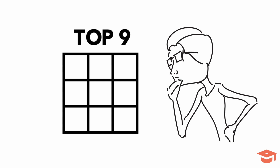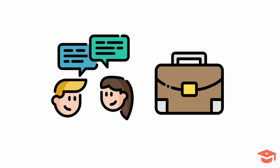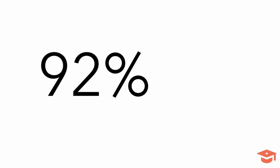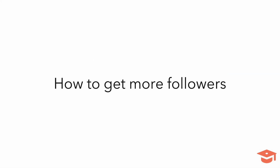Did you know that you don't have to be the creator of all the content you share? People want recommendations from real people, not a company hiding behind a logo on Instagram. In fact, 92% of customers say they trust UGC more than other forms of advertising. So what can you do to bring in followers?